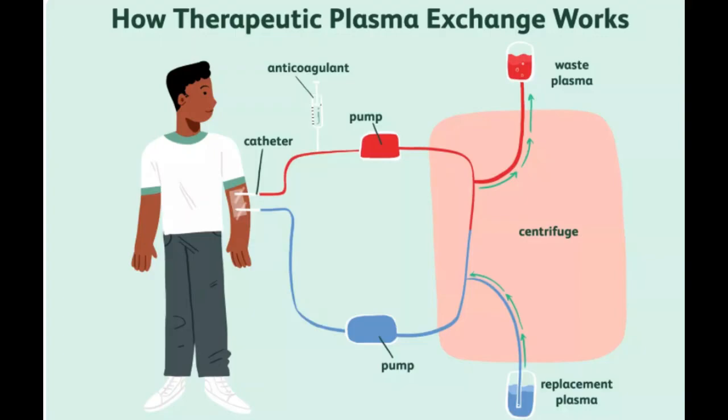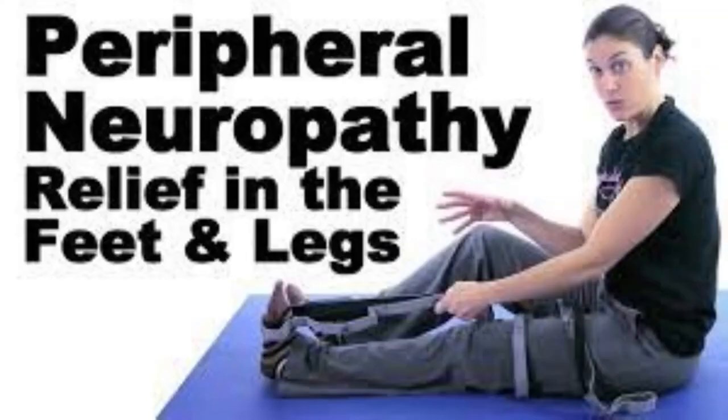Okay. Then there is the option of physical therapy. If you have muscle weakness, physical therapy can help improve your movements. You may also need hand or foot braces, a cane, a walker, or a wheelchair. And then there is the option of surgery. If you have neuropathies caused by pressure on nerves, such as pressure from tumor, you might need surgery to reduce the pressure. Now I'll tell some information about alternative medicine.